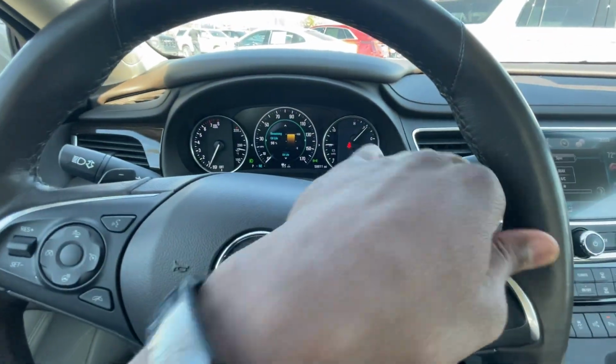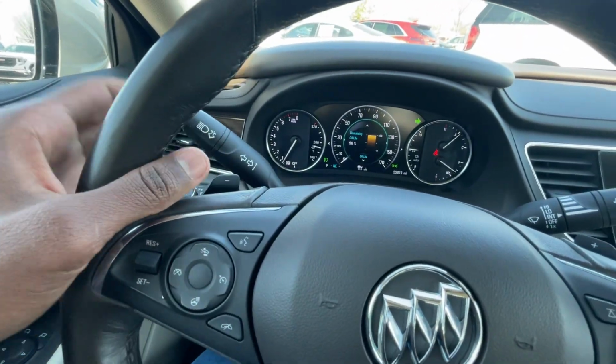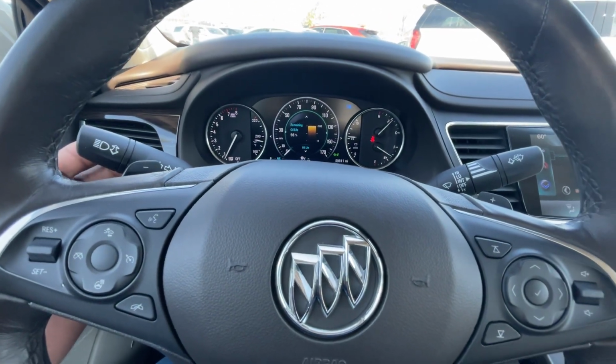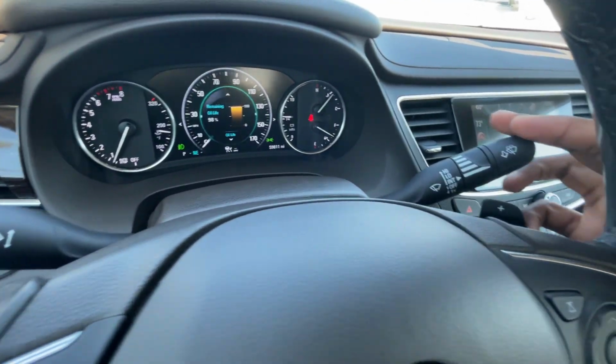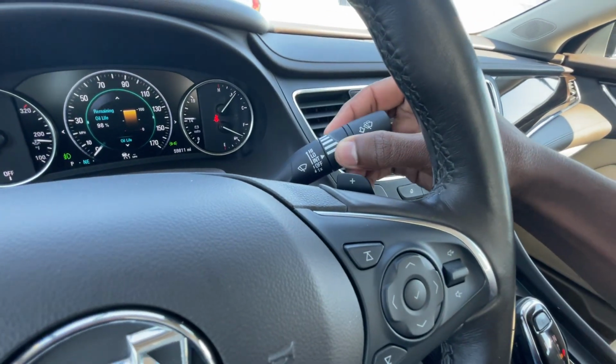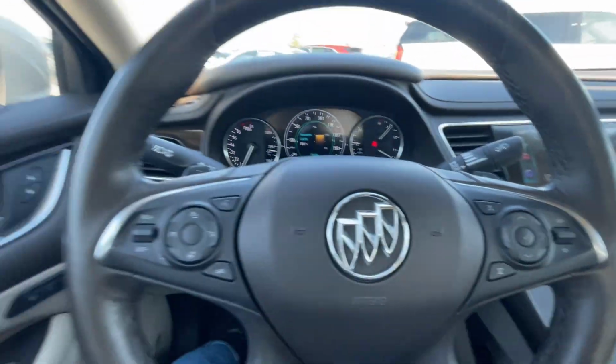The paddle shifters are behind on the sides here. Blinkers. Now the headlamps are on, so I can turn the high beams on there, turn them off, flash, and then we do have intermittent wipers, so one time off, intermittent low, high. We can adjust the intermittent frequency here and then pull up here for the front wiper fluid.